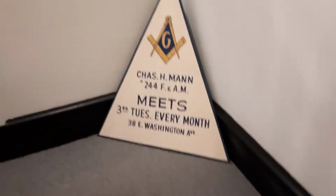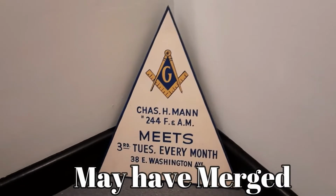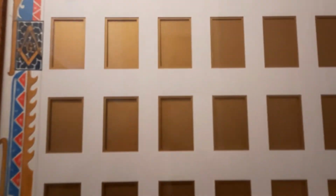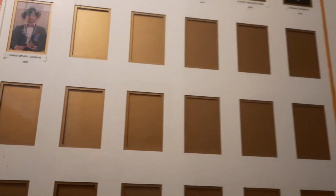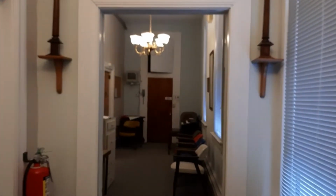There's one there. I don't know what lodge that is. I don't think it's this one. 38th East Washington Avenue. No, this is not Washington Avenue. Banquet room. Here's their updated 2020. Good. So they got their updated masters up there. That's good. I really like that, adding one picture instead of a whole bunch of them going around the room. More past masters. And I have not yet been in this room, so this is new for me too.